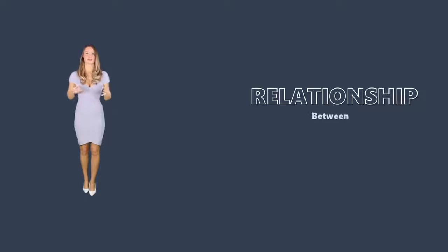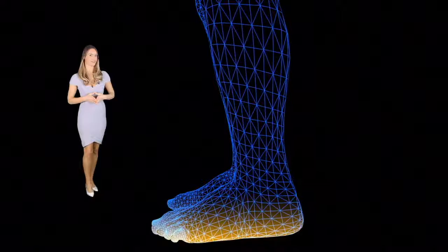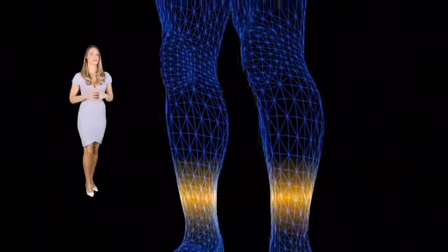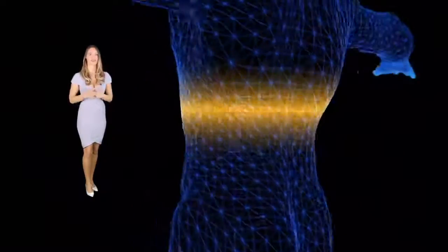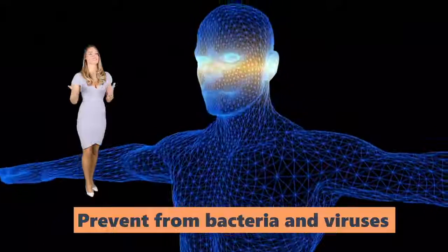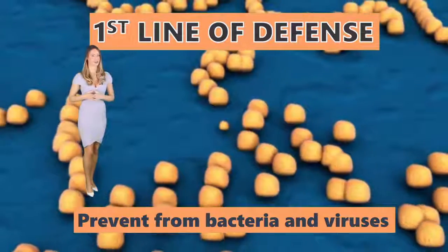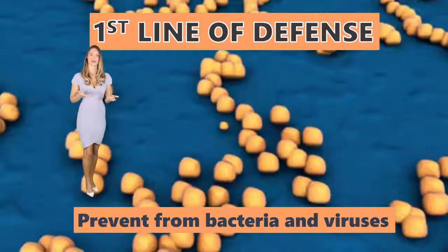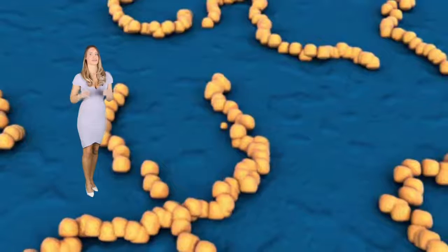The relationship between skin and immunity. The immune system makes our body safe from pathogens, and the skin helps it to achieve a lot of those goals. The first function of the skin is to prevent bacteria and viruses from entering the body. This makes the integumentary system the first line of defense against pathogens. Hence, when you develop a cut or deep wound, bacteria can enter and infection may set in.